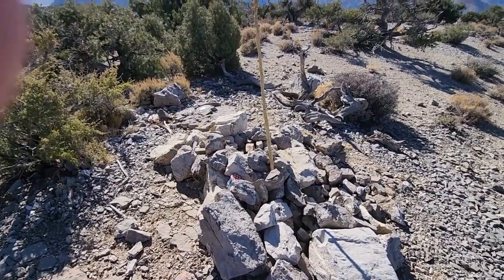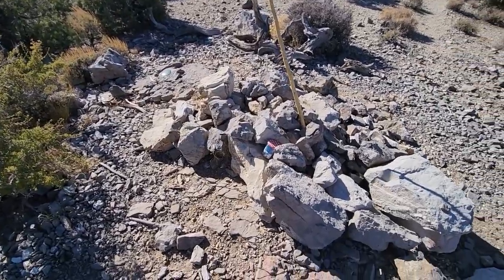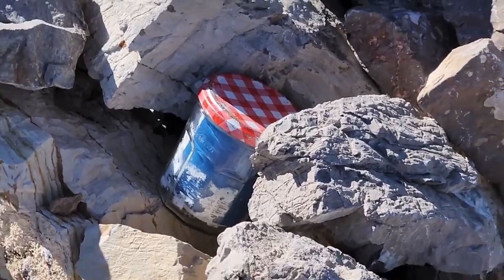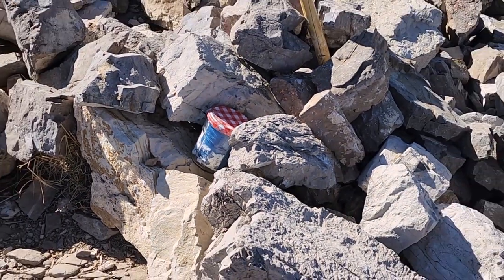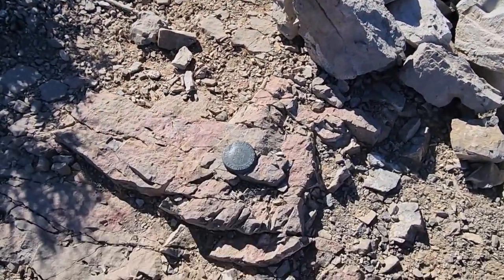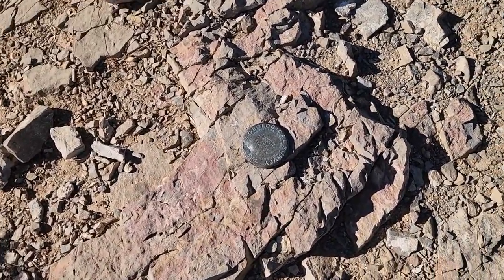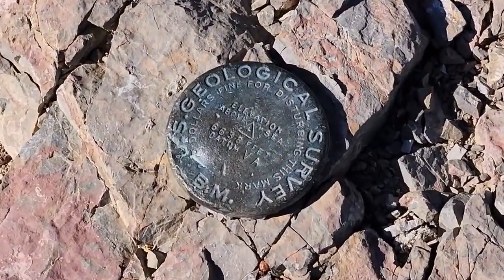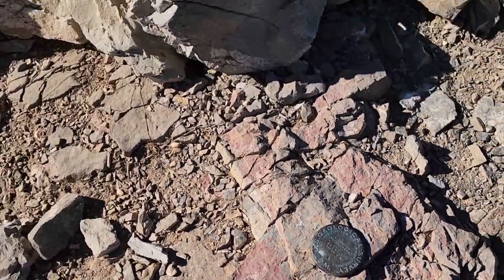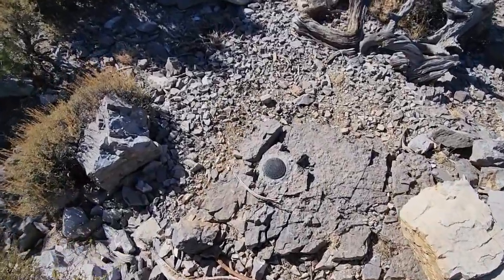And by the way, there is kind of a summit box up here. It's actually a jar. It's interesting, the creativity climbers have when they have a little place that marks the summit. And here is a geological survey marker. And believe it or not, this is the first time I've seen two survey markers on a peak.